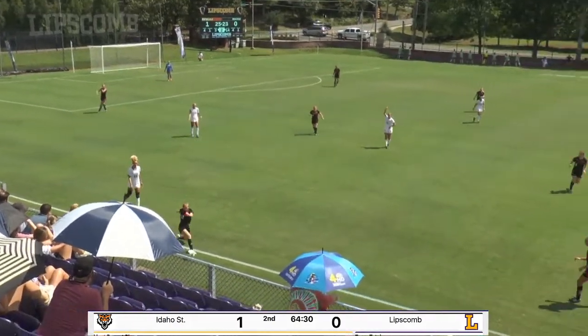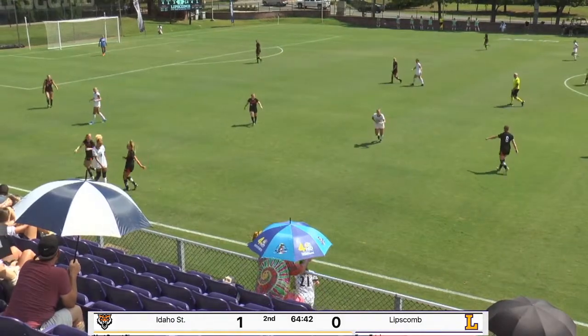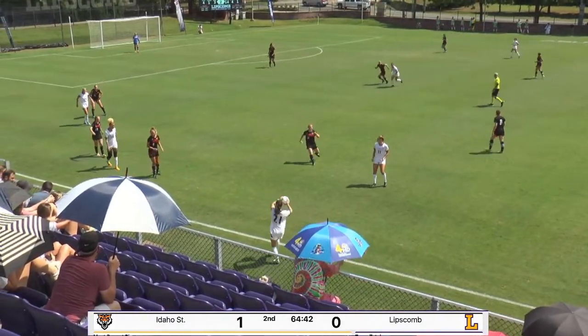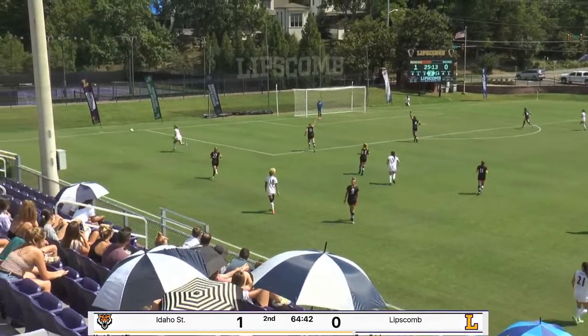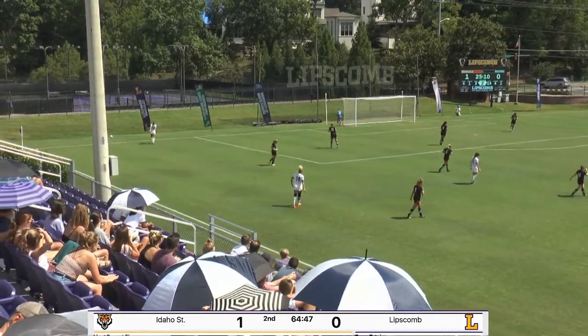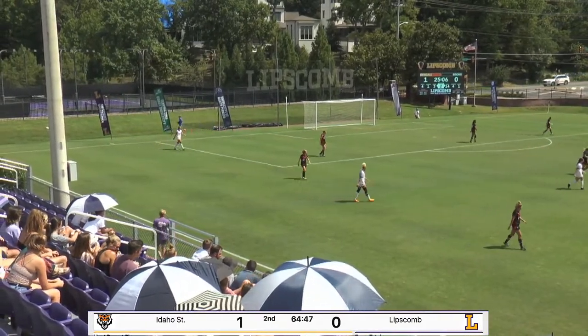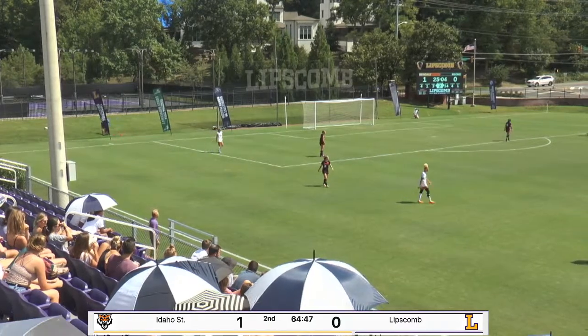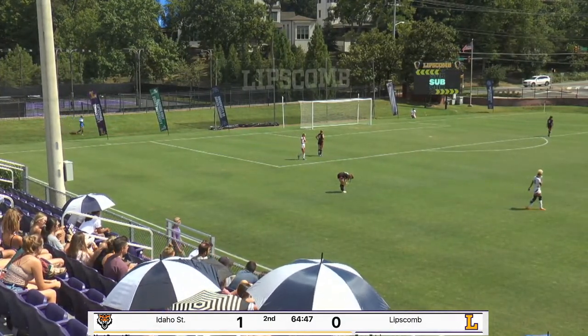Virginia Wallace trying to get around Perry, but can't quite keep possession, so a Lipscomb throw-in upcoming. 65 minutes in here, and Molly Grant was just a touch offside. Head coach Dustin Downey will again go to his bench.